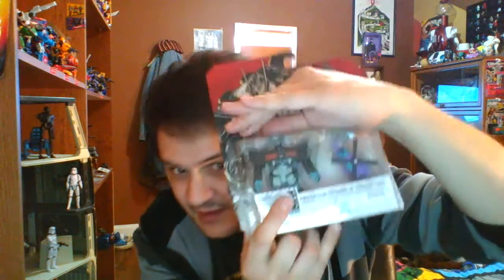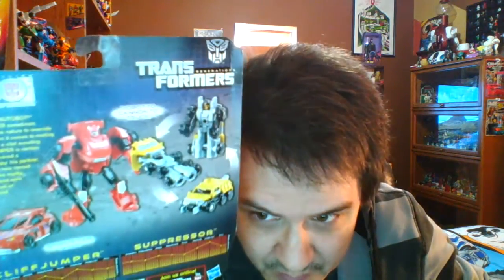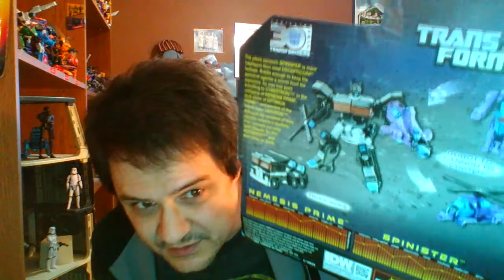Okay, so we don't need the invoice. These two Legends class figures are Nemesis Prime and Spinster. For those of you who don't know, Nemesis Prime is basically a bad version of Optimus Prime, and he's usually black, teal, and red. And I don't know where I'm getting that light from. Anyway, there we go. And then Cliff Jumper. Cliff Jumper comes with Suppressor, Minicon, or weapon guy. Back of his package. It's kind of blurry, isn't it? And then the back of Nemesis Prime's package.